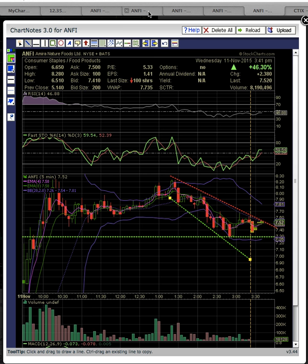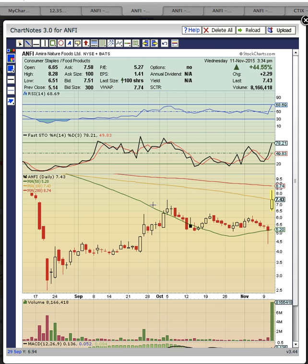All right, this is ANFI, a very high flyer. The important thing to remember out of all these charts is this 100-day moving average at 743. Going forward, candles forming above the 100-day moving average equal upside potential. Failing to break the 100-day moving average equals downside risk and a potential gap fill.